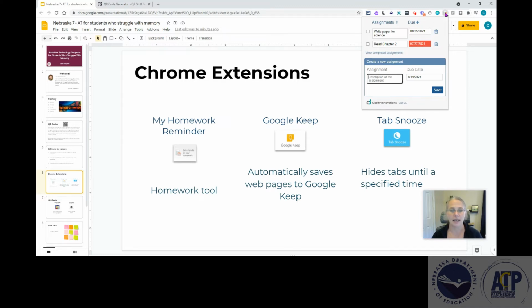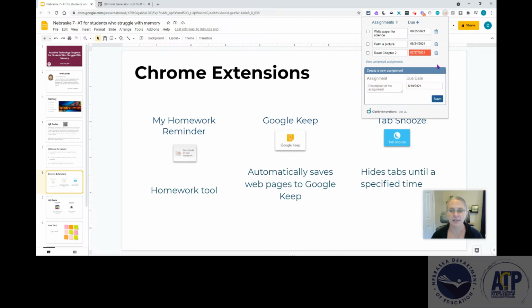So if they get an assignment in class, they simply can go to the assignment box and type it in. Paint a picture. I don't know if that's really a great homework assignment, but I'm going to say it is. They then can pick the due date for the assignment, click save, and it gets added to the list. So again, a student who's struggling with memory and maybe doesn't need to go out a bunch of other places to keep track of things, this Chrome extension puts it right here in front of them where it's easy for them to get at.